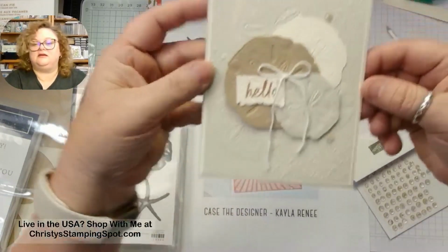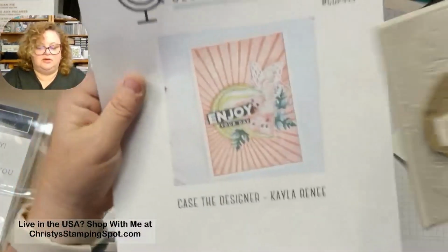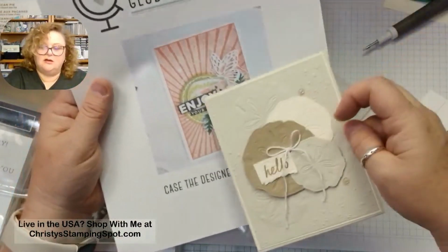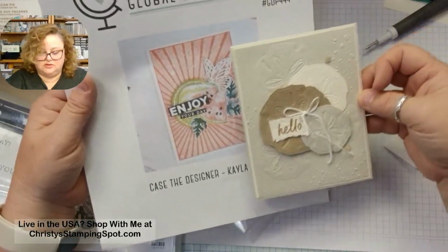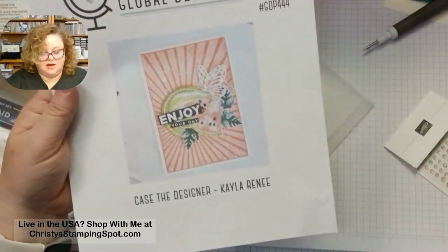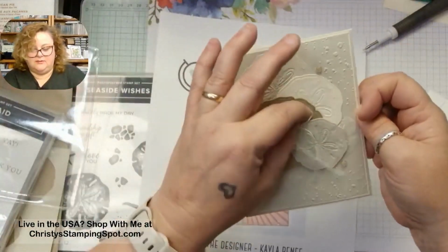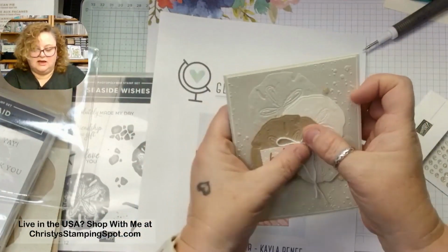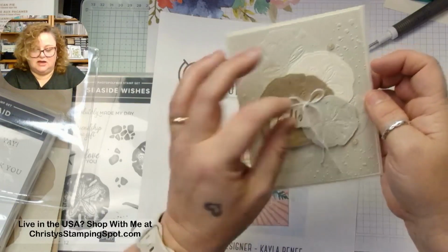Awesome. What do you guys think? Pretty. And so I went from needing a background, a focal point in the middle with circles, with extra pieces, and that's what I came up with. As this is casing Kayla's pretty card, I will post this for Global Design Project 444.